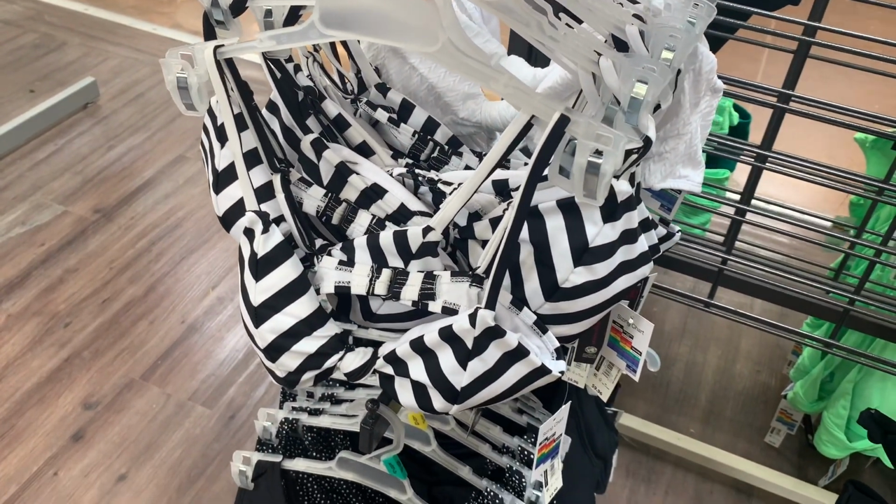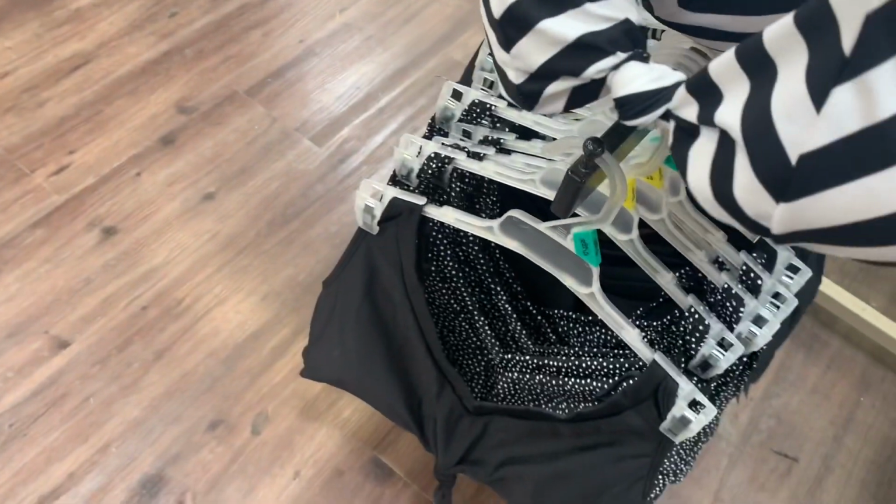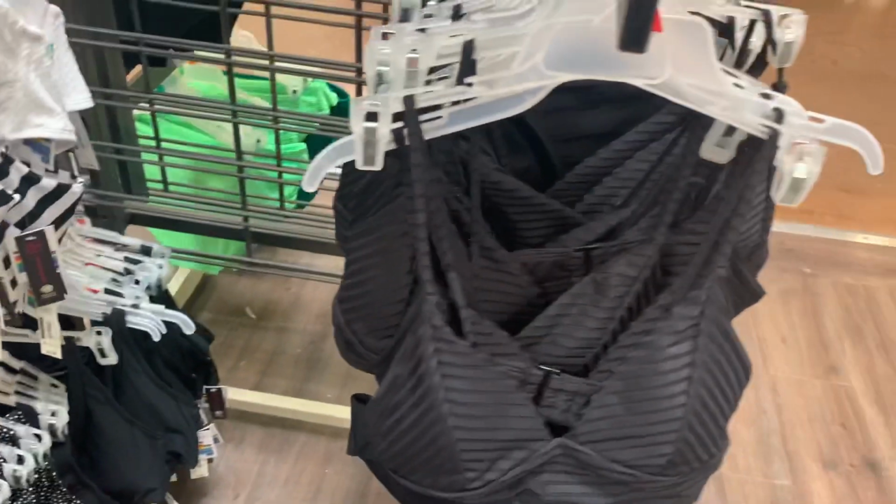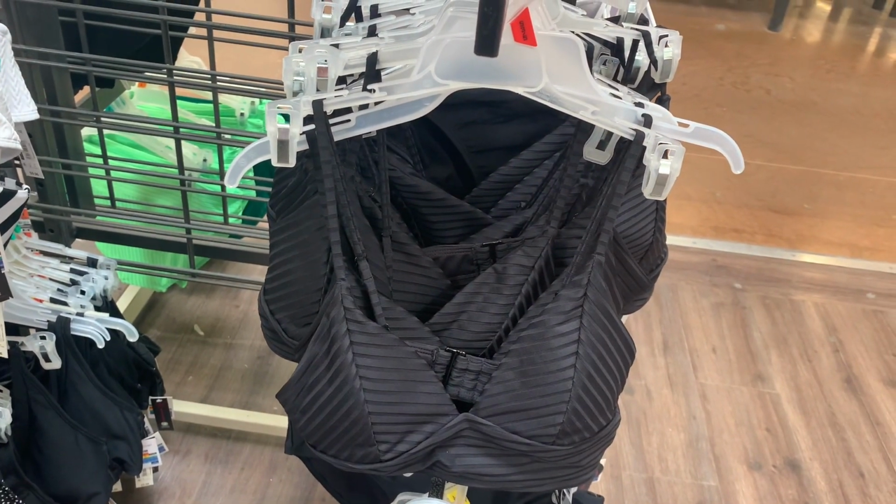They also have these as well. It's like black and white stripes. That's so cool. Gives me like Beetlejuice vibes. And it's $9.96. And then they also have this black one. I think I showed this one before, and it's just stripes.